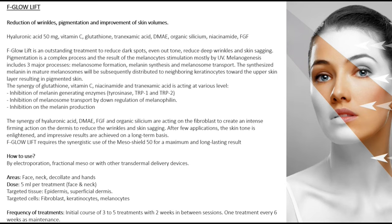Our next formula is going to be Glow Lift. Glow Lift is just that: reduction of wrinkles, hyperpigmentation, and improving on the volume. Again, it's not geared towards hyperpigmentation, but it's going to help with the pigmentation. It has glutathione, tranexamic acid, DMAE, so it's going to brighten the skin. It has 50 milligrams of hyaluronic acid, and this is going to help definitely with the volume, the color of the skin, the texture. So it's a great glowing and lift formulation.